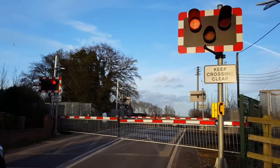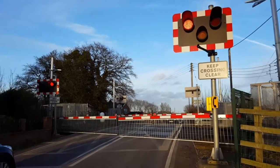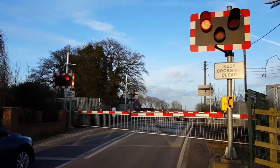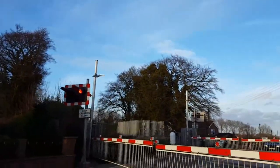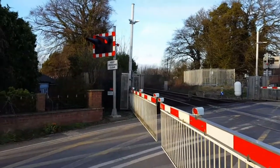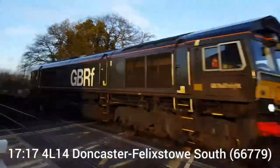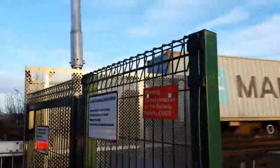I think you could call this an automatic full barrier crossing. It does have obstacle detection, doesn't it? Of course, it's Scopwick level crossing in Lincolnshire. I just don't do the bit at the start anymore. Nine to Felixstowe South.